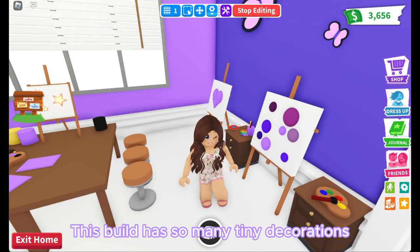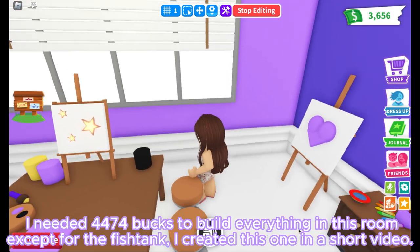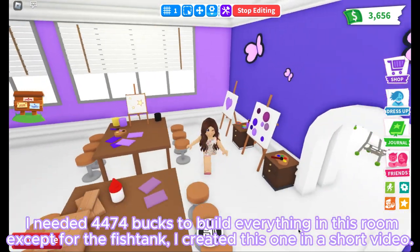This build has so many tiny decorations. I needed 4,474 bucks to build everything in this room, except for the fish tank. I created this one in a short video.